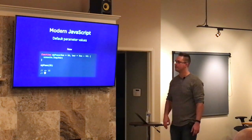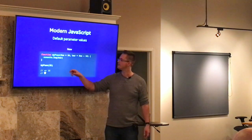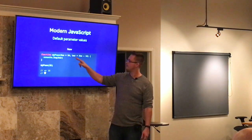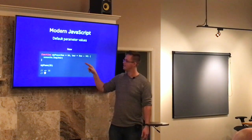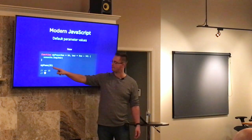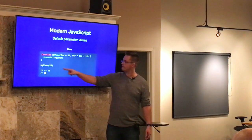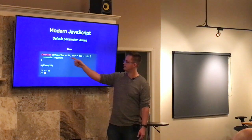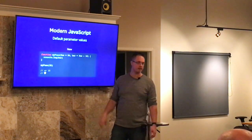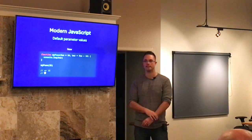One cool thing is that you can use previous parameters as default values. So foo equals 50, bar equals foo minus 10. That's kind of cool. So if I were to pass in my func 25, then it would actually console log bar as 15 there, because it's taking 25 minus 10. So it actually allows you to do a full JavaScript expression there.